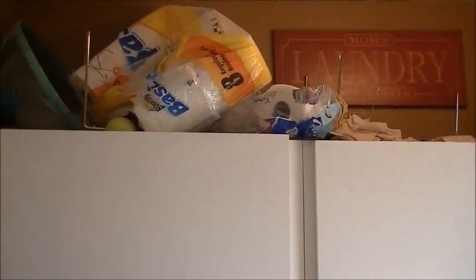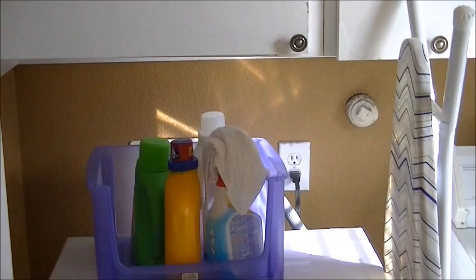So I cannot wait to show you guys the after picture of my decorating dilemma, my laundry room space. So stay tuned.